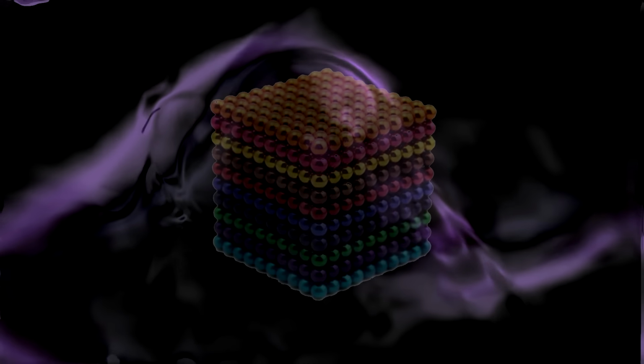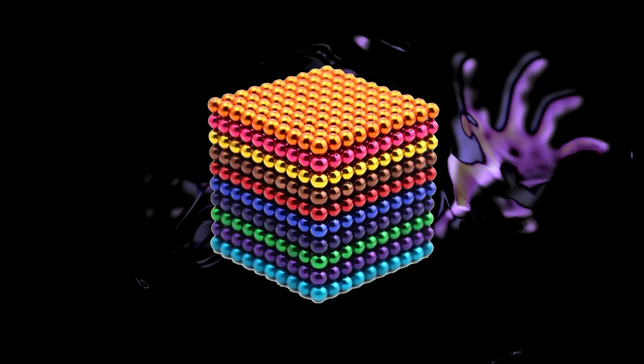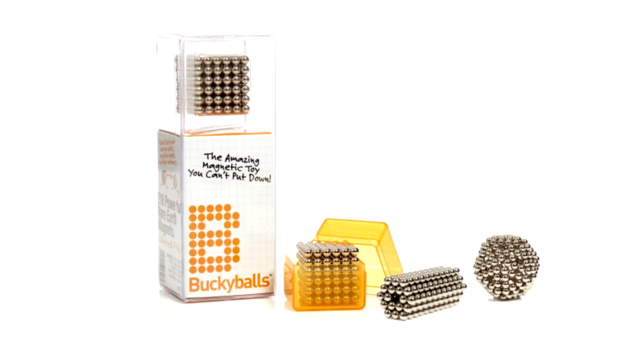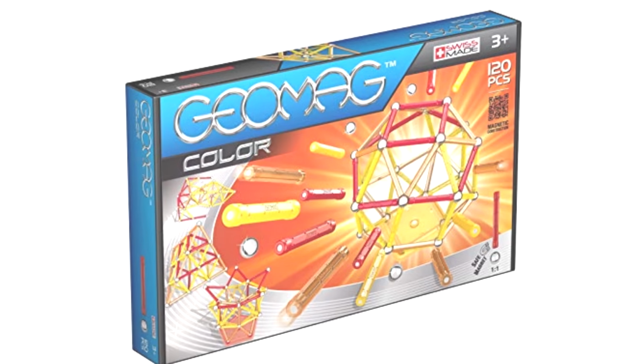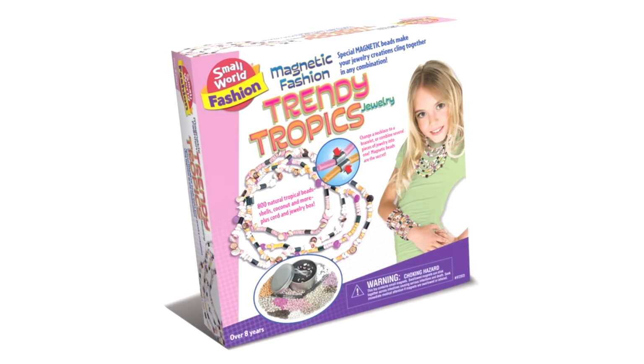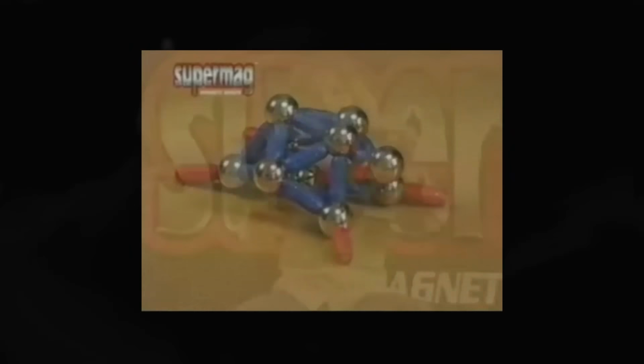Some of the most grisly cases I've heard of come from the rise of neodymium magnet toys. You've probably seen these marketed under various names like Buckyballs or Geomags. They're also used in a lot of toys that require clasps like toy jewellery and purses. They're small but extremely powerful magnets that can attract to each other from a fair distance away due to their strong magnetic field. The danger comes when a child swallows these magnets.